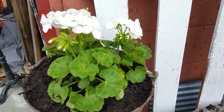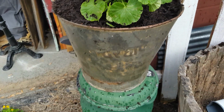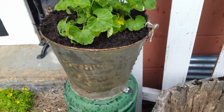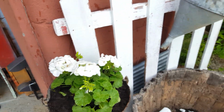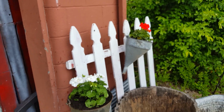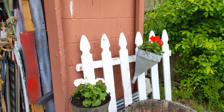Alright friends, there it is. Just a little creative container there for something different. Fits in with the primitive farmhouse rustic style that I like to keep going on around here.